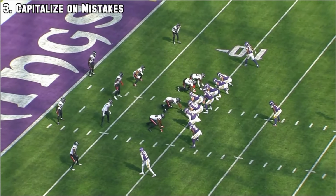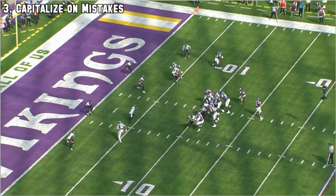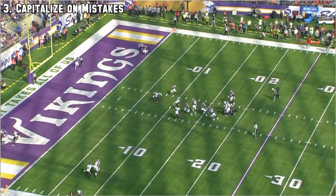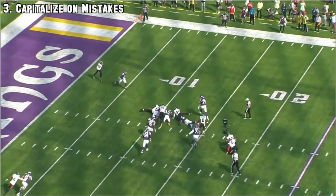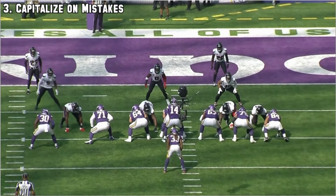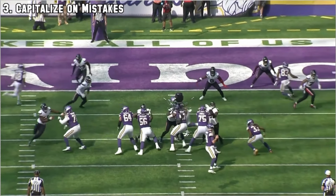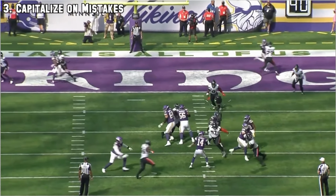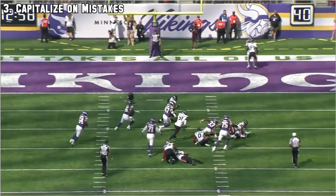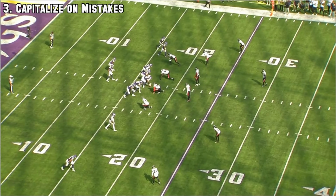Now, what the Packers can do is capitalize on these mistakes by Sam Darnold. He's had a few things go wrong, and they just haven't harmed them yet. All right, so this is a little bit of an underhand toss. It ends up being ruled incomplete, but it's something that he probably shouldn't even be trying. He should probably just take this sack at this point, but he tries to roll out, tries to get a play, and underhands it to Aaron Jones, who's trying to block. Luckily, that is a forward pass, and it's incomplete.